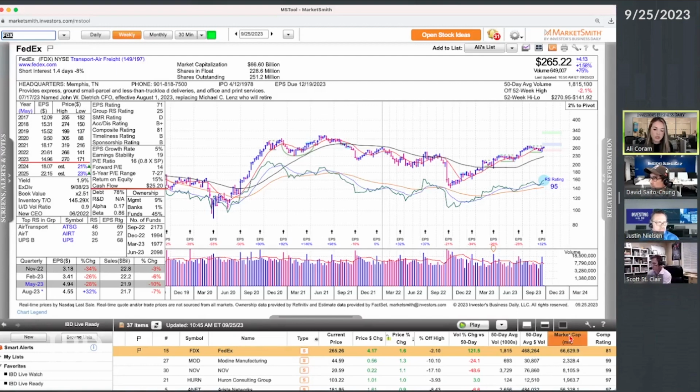Another question, Justin. Kenneth is wanting a reminder on what the blue dot means. The blue dot, so the relative strength line, remember that relative strength line is just a comparison of what that stock is doing versus the S&P 500. It isn't really tied to that rating. So don't think that it's measuring that rating. That rating is actually comparing the stock to all other stocks in our database over the last 12 months.